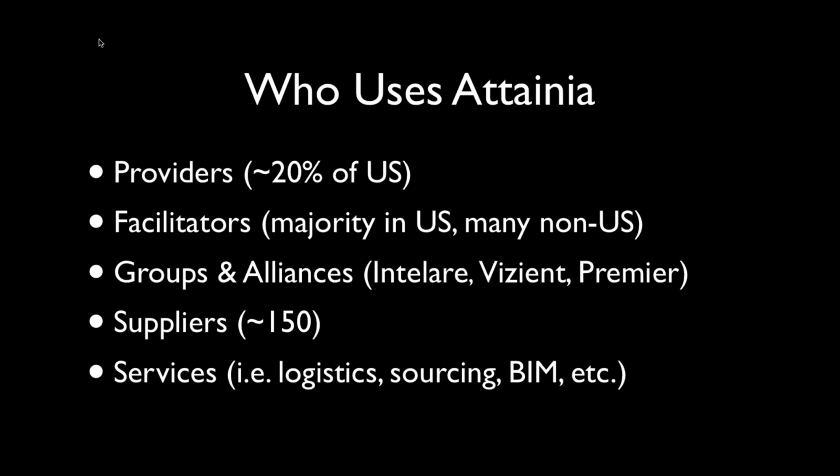What makes our content interesting as we start showing you some of the content that we manage is that the community helps us maintain that content. So we actually partner also with groups, or what some folks refer to as GPOs, group purchasing organizations. A lot of name changes here, but Intelair, which was previously Amerinet, Vizient, which was previously MedAssets, and Novation, as well as Premier, also help us in maintaining the data and maintaining the timeliness of some of that data in our particular product catalog. We also work directly with the manufacturers and suppliers.